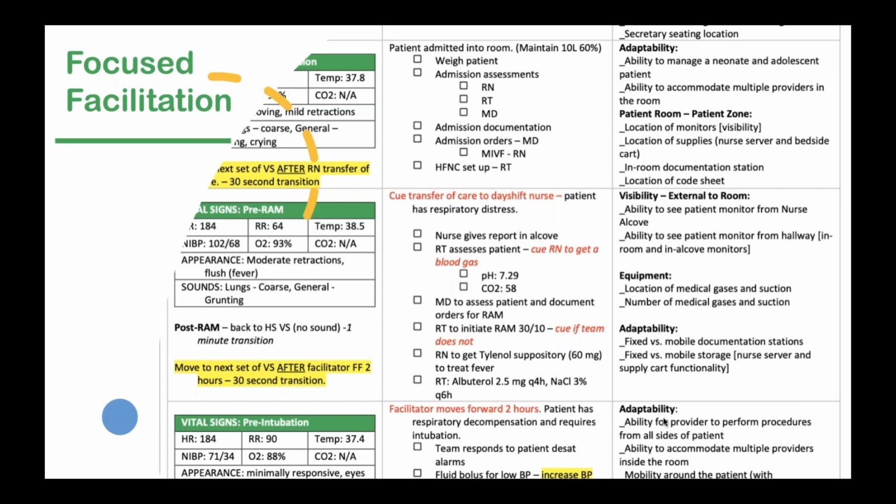This is one of our facilitator guides. As you can see all the way on the right-hand side, those are all of the evidence-based design principles. We were looking at location, and this is for the detailed design phase. So we were looking at where the medical gas is, how many medical gases there are, how they used the mobile documentation stations, how they used the nurse server, and whether they were able to perform procedures and move around the patient. We really took away medical decision-making and told the teams, okay, you're going to admit the patient. These are all of the areas that you need to go visit.